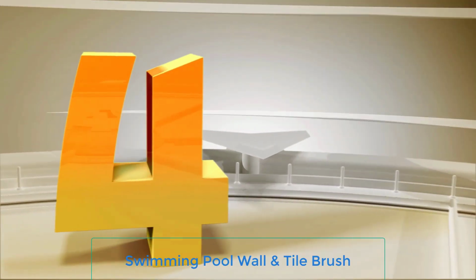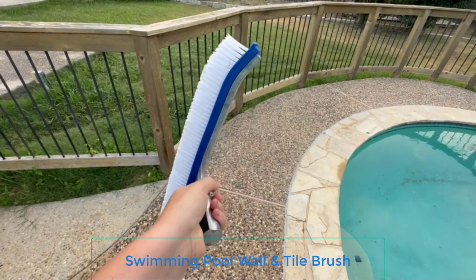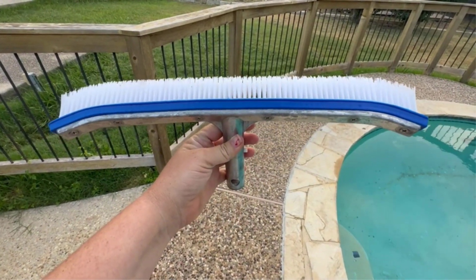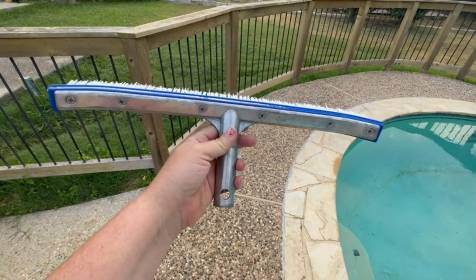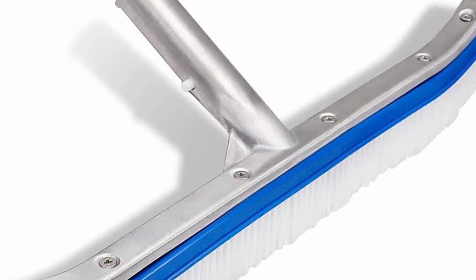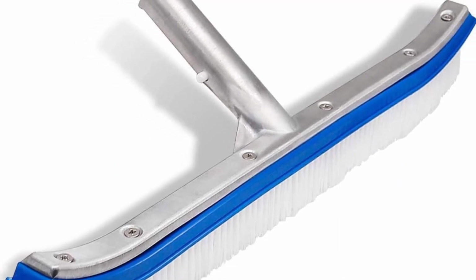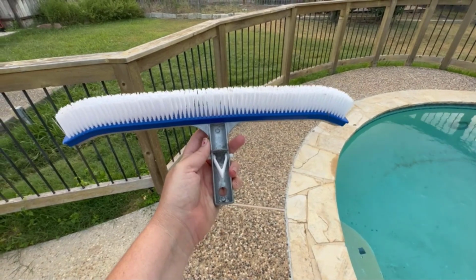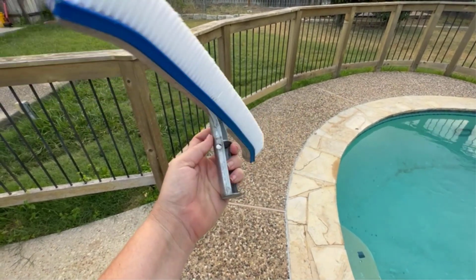Number 4. Swimming Pool Wall and Tile Brush. The swimming pool wall and tile brush is less expensive than other styles and is the best pool cleaner if you don't mind a manual style. The 18-inch aluminum brush is lightweight and allows you to clean even the smallest areas of your pool. Unlike other pool cleaners, this option doesn't require any setup. All you have to do is connect the brush to a pole, though keep in mind that you'll have to purchase it separately.